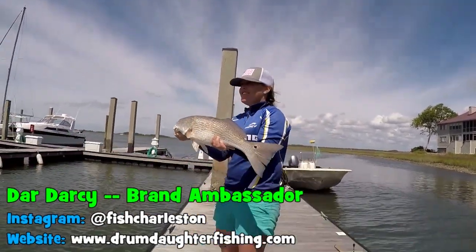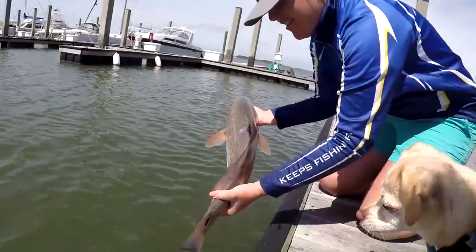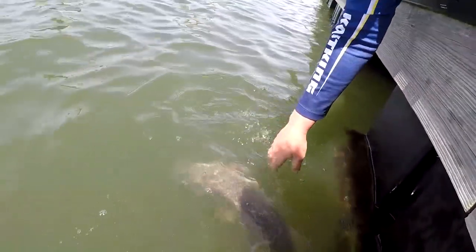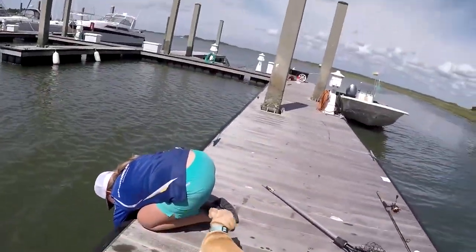I'm gonna put him back now. Yeah, put him back. That's fine. On the release. Well, let's do this. Nice, neat release of the redfish. Oh, he's good, he's good. Look at that, he's happy, he's gone. Nice job, that was nice.